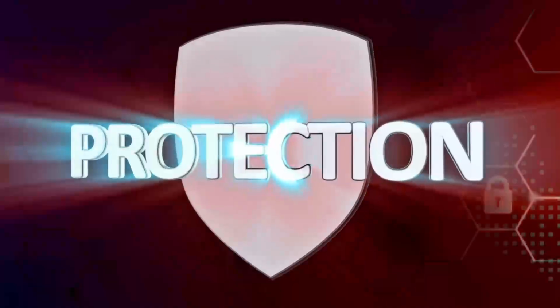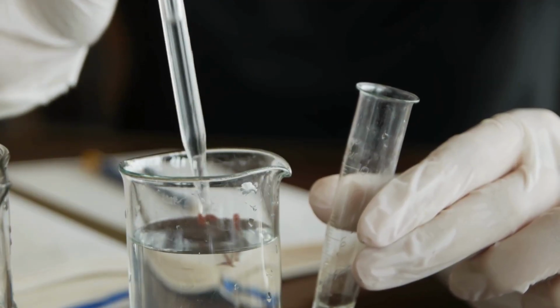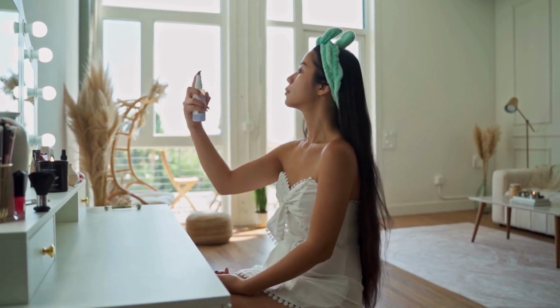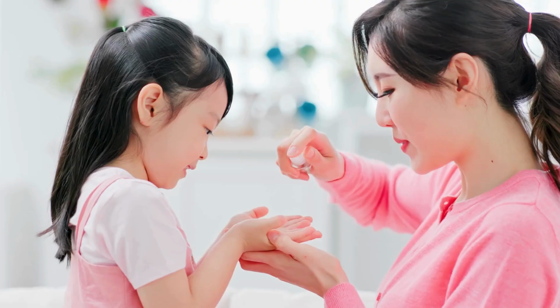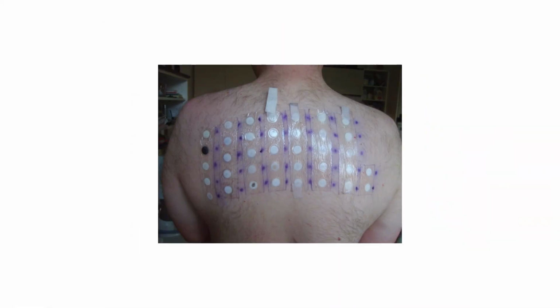This blend offers a wide spectrum of protection without the harsh chemicals found in commercial formulas. And the best part? You can feel good about using it on your skin, your kids, and even your pets, though always patch test first.